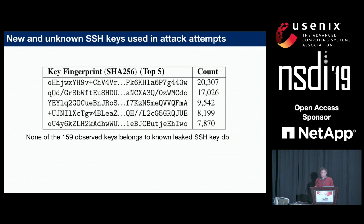Although passwords are typically used for human-to-machine authentication, keys can also be used for machine-to-machine authentication in the automated management of cloud servers. We have seen new and unknown SSH keys used in our dataset, showing the fingerprint of the top 5 keys here. It means that those keys could have been obtained from an underground database or undisclosed data breaches, and then used to target our honeypot.